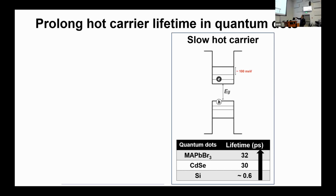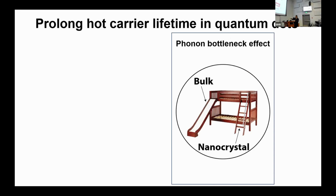So make a comparison for the quantum dots or nanocrystal: if we are taking stairs, we slow down, okay? But you can also slide, let's say that's a bulk material, where the lifetime decays faster. Make sense for you? So quantum dots are a really unique system which can allow the hot carrier lifetime to be longer, and we can make hot carrier solar cells, okay?